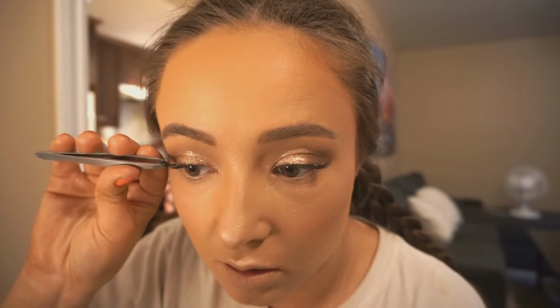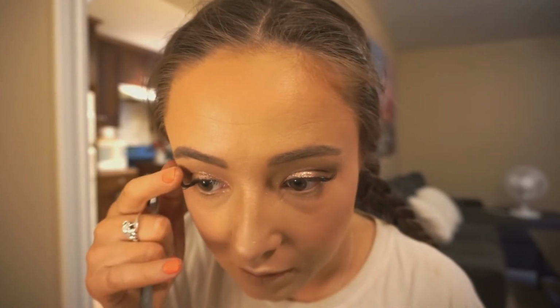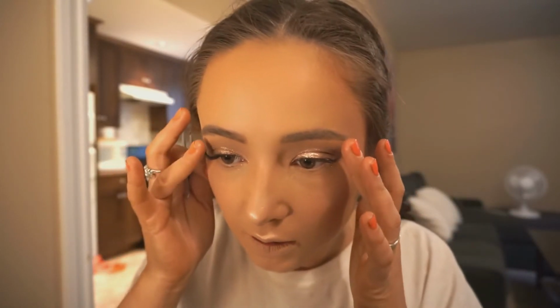And I also think that extensions are expensive and they don't last that long. They can also ruin your natural lashes. So I just opt for these. They're also a lot cheaper, and I find them pretty easy to put on. So yeah, you know what it looks like when they're like this, the Grinch's Cindy Lou Who.